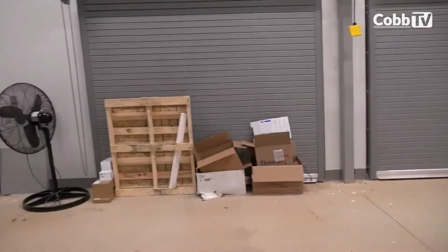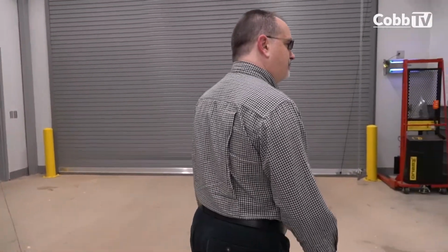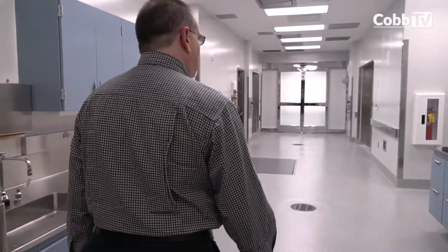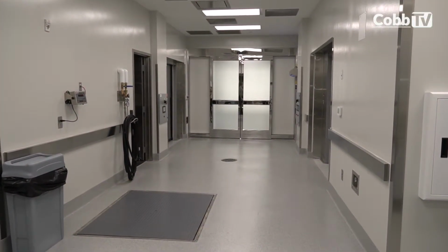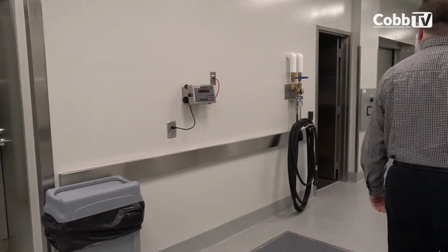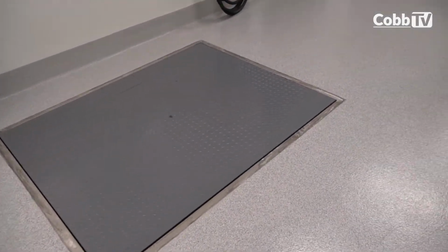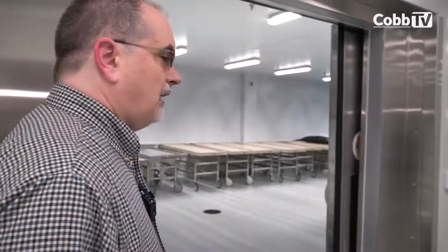So when our transport service or other transporters bring us a new case, they come into our Sally port where the decedents can be offloaded and put directly into one of the coolers. As we walk through, our system is designed to be very wide, where we can manage two cases at once, somebody coming in and leaving, or two cases coming in, or two cases leaving. The cases are weighed on our floor scale and then would be put into a walk-in cooler.